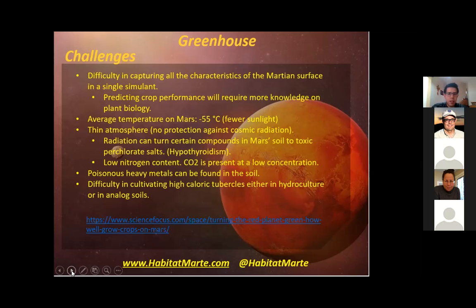This is very worrying for future settlers, because these potatoes, for example, would be very helpful for these settlers in order to have sufficient energy to perform their tasks. So we should find ways to grow them on the planet.